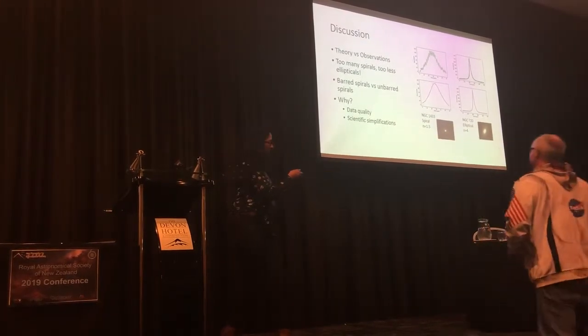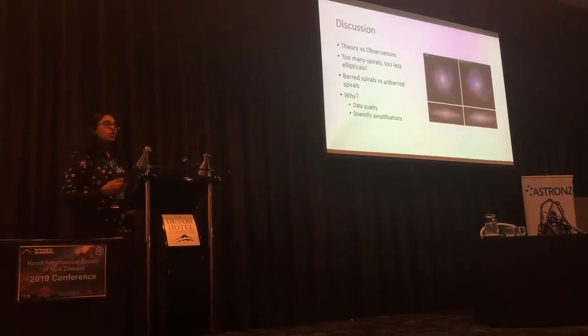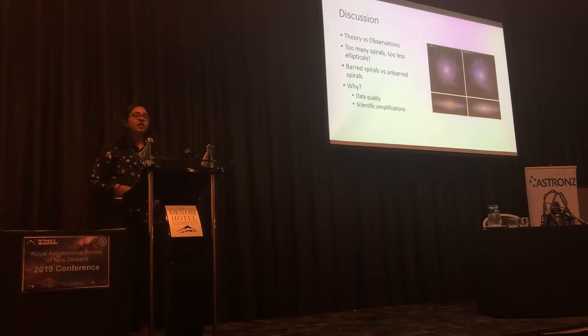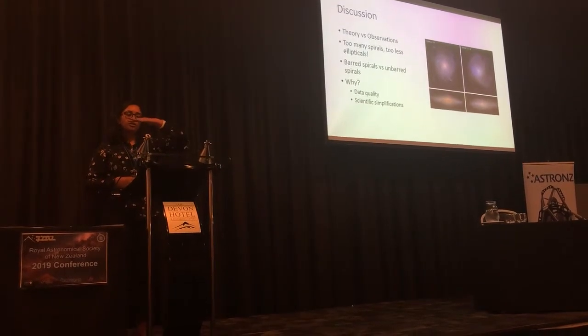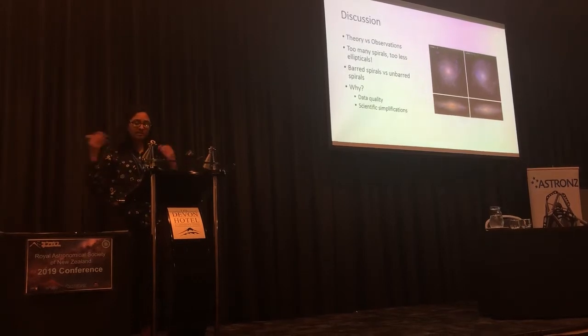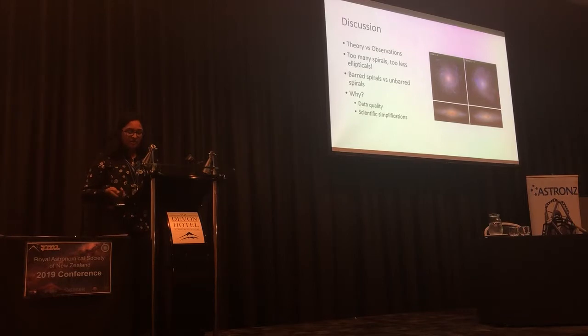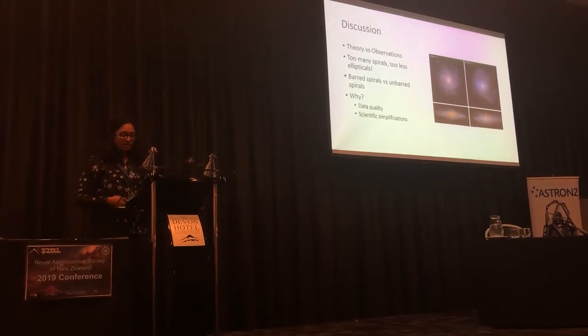So we don't know if the galaxies that I observed are face-on or edge-on to us, and that would affect the surface brightness profiles collected, making it hard to infer a conclusive result.